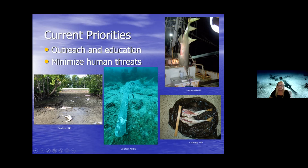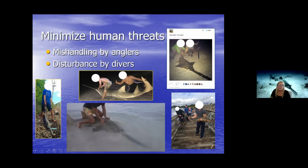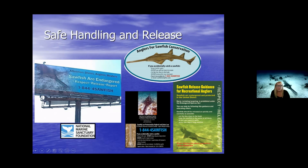Mishandling by anglers and disturbance of sawfish by divers are the two main threats we're seeing right now. So a lot of our outreach is focusing on that. A lot of the materials that we're developing are for safe handling by anglers and safe viewing by divers. So we've developed a lot of materials that, if we were meeting in person, I'd give you a lot of swag. But for safe handling and release guidelines, we want people to enjoy seeing a sawfish, but leave it in the water so that the sawfish can continue to breathe.